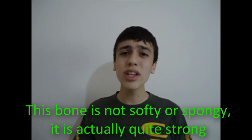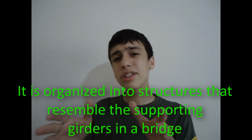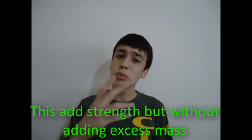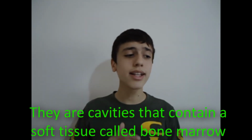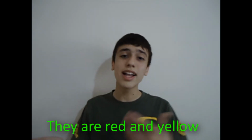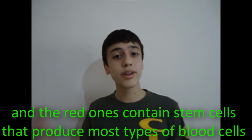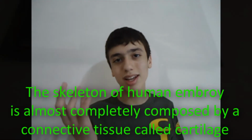This bone is not soft or spongy. It is actually quite strong. It is organized into structures that resemble the supporting girders in a bridge. This adds strength without adding excess mass. There are cavities that contain a soft tissue called bone marrow. They are red and yellow. The yellow marrow consists primarily of cells that store fats, and the red ones contain stem cells that produce most types of blood cells.